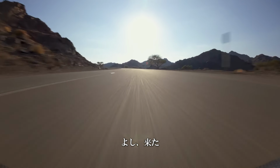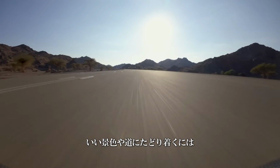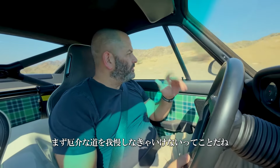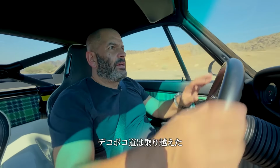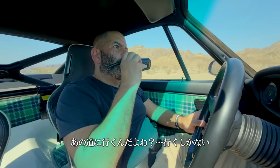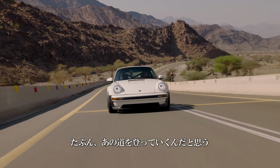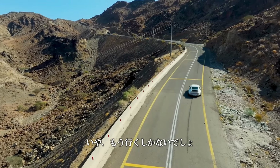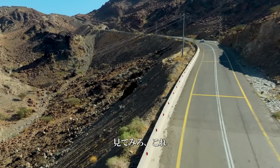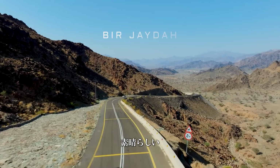Get in there. You have to earn the right to get to the good stuff by enduring some tricky stuff. So we've done the lumpy, bumpy bit. That looks incredible. Are we going there or not? We have to be going. Keep it rolling, mate. I think we're going up that road, aren't we? Let's find out. Love it. Look at this.